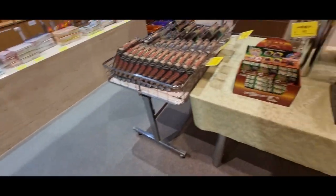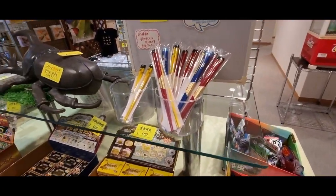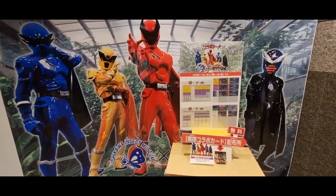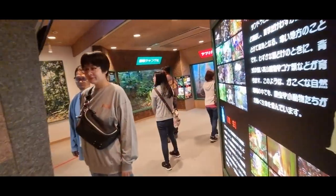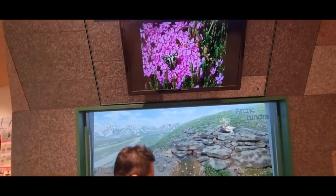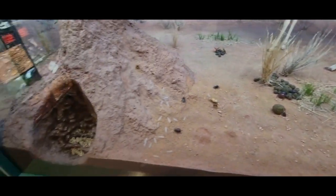Now, the entry fee to the museum itself was about $5 per person, which was pretty good for what it offered. Heading through the entrance after getting our tickets took us past these bug-themed Power Rangers into a room that had a few terrariums on display. These terrariums were all artificial. It was basically just a model of what these particular insects' environments were like. So there weren't any real insects in this small room.